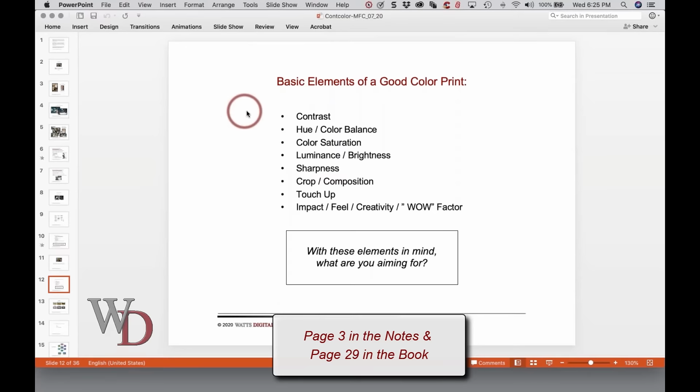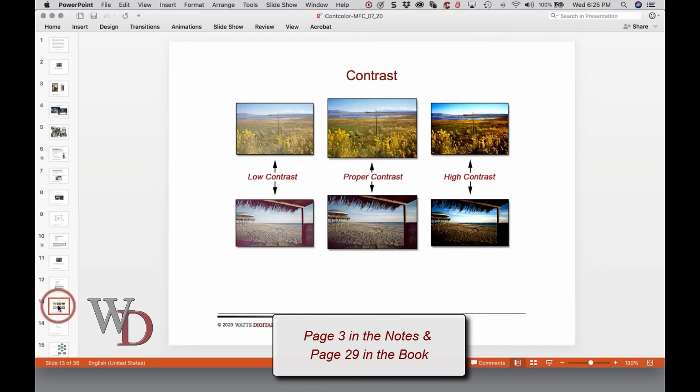So all we're going to cover tonight are the first 4. That's a lot. Contrast, hue, color balance, color saturation, and luminance brightness. We're not going to get into sharpening or cropping or taking zits off of your teenager or any of that kind of stuff. We're going to touch a little bit on this 8th one here in just a second, but let me give you some definitions. These definitions, by the way, are also on page 3.